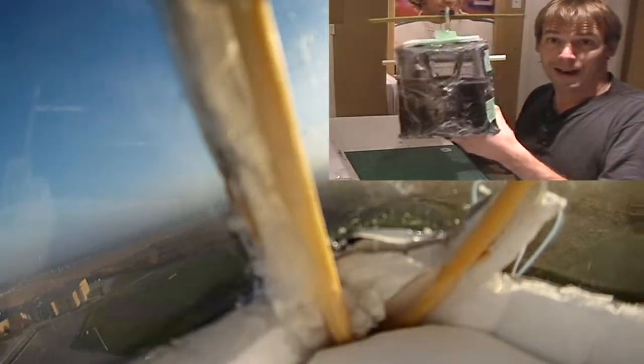We are going to go flying tomorrow, and the Tiger Moth also flew today. That's the first time in a couple weeks, thanks to the motor swap. Look for that video as well.